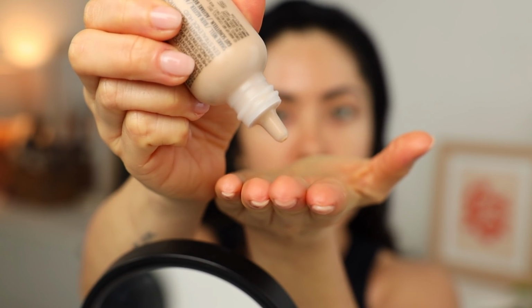Am I C2 or was I using C3? Hold on, all these look brand new. Which one did I use recently? C3. Thanks to MAC for sending me so many shades. I was like, all these look new, but I have dabbled in C3 to see if it was exactly what I remembered it being. So let me show you the texture.